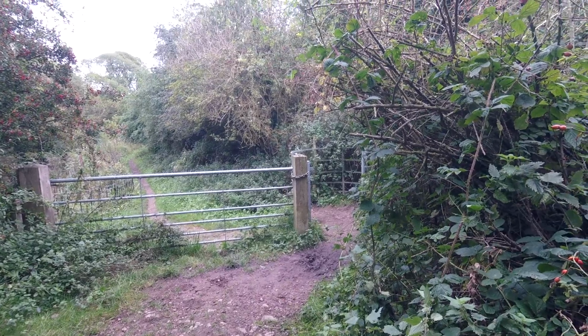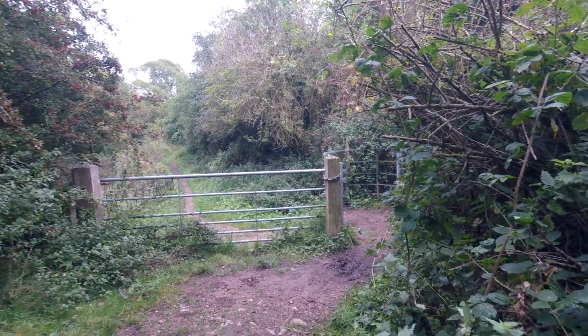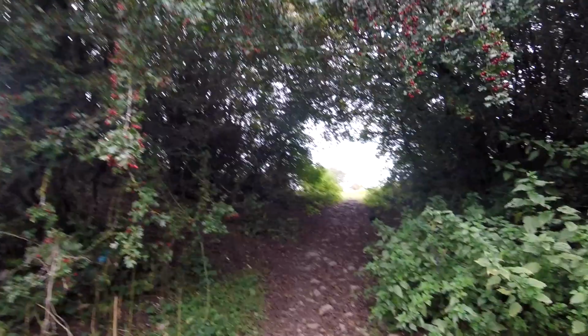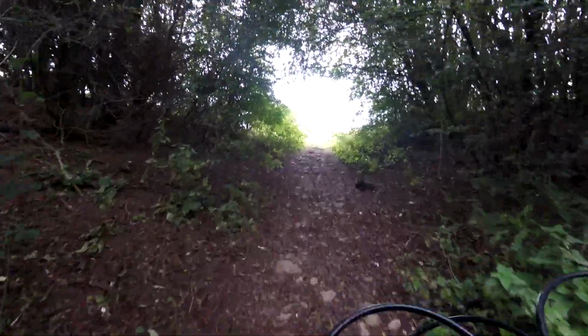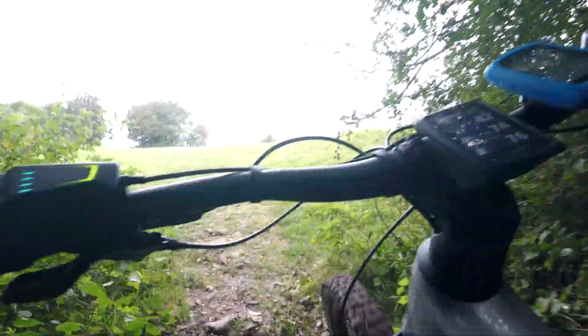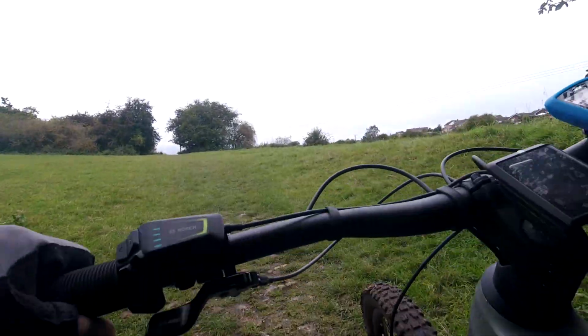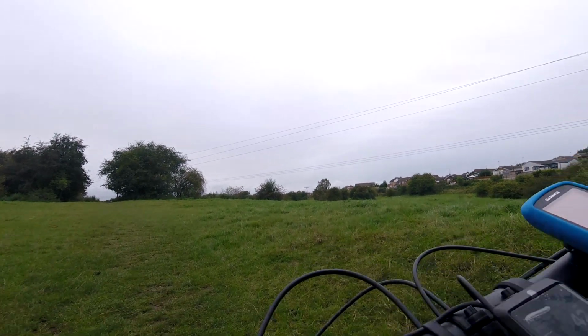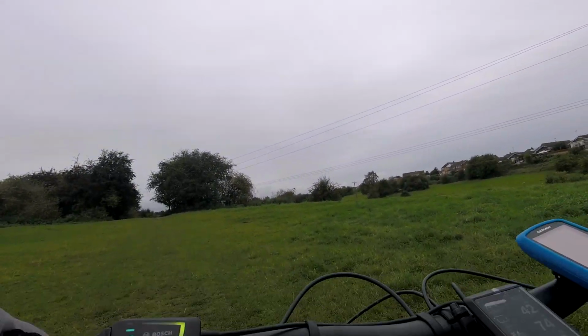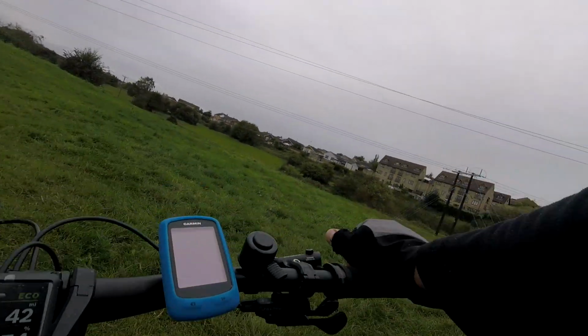So it's brought me through this little kissing gate type thing, and up here. I've got to go up here. I did hear from one of the volunteers there's two stiles, but where's the canal gone then? Yeah, where is the canal? It's around there. Not very clear, is it? I'm just getting on the bike and have a look.